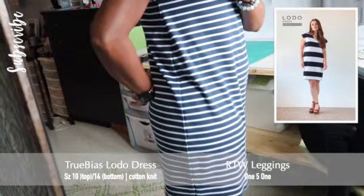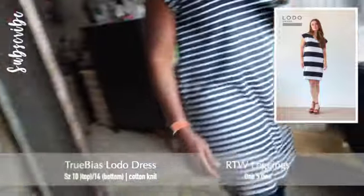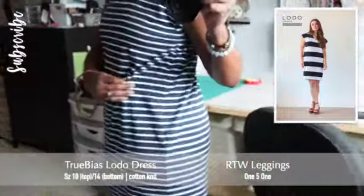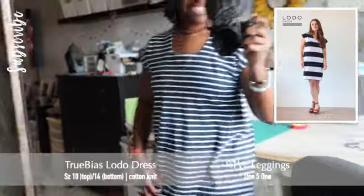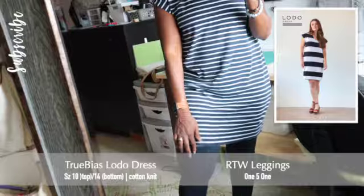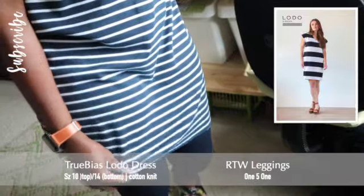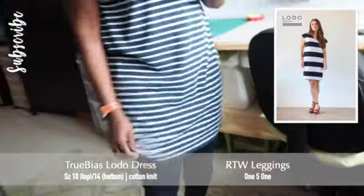Look at that stripe matching. I did good, right? Yeah, I did pretty good. It goes down to my knees, or a couple inches above my knees. And I didn't hem this one. It just has a raw hem because it's knit.